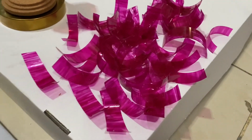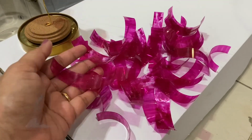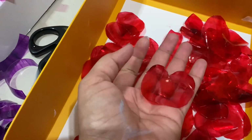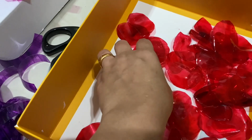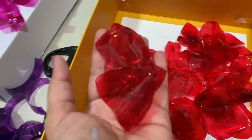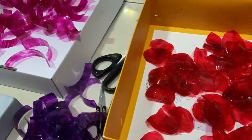So the painted plastics are now being cut into smaller portions which can be cut down as petals or any other shapes as required. So I've sorted them in different colors. These will be for the crystal roses, and the pink and purple will be added for the desert rose.